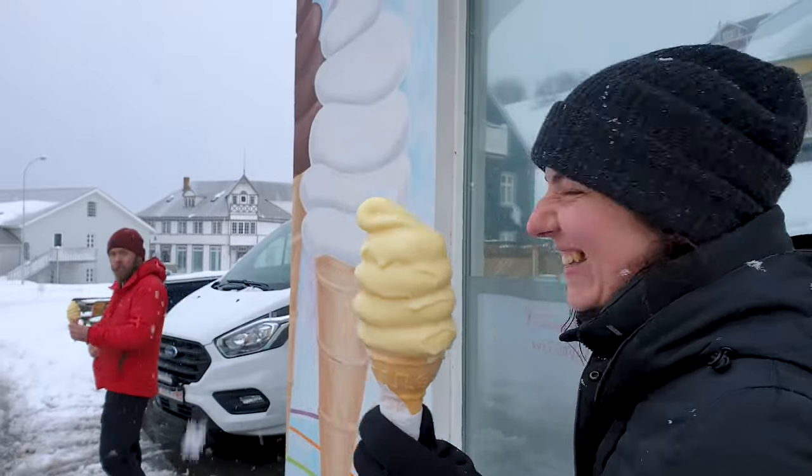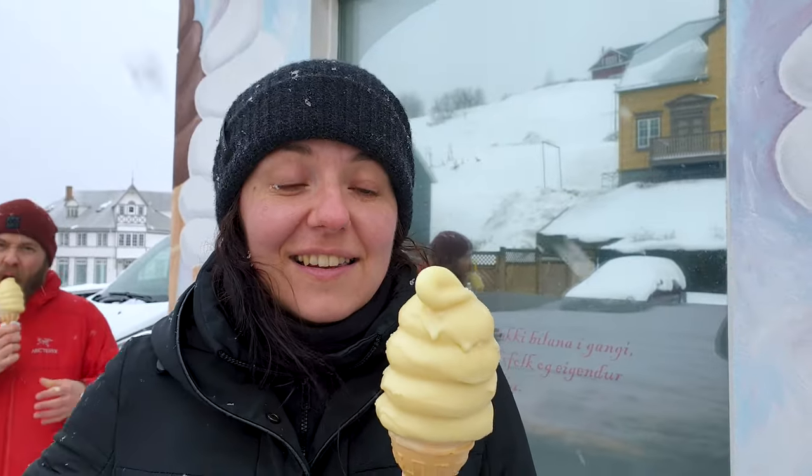Oh, just look at which one. What did you get? It's a milk ice cream vanilla with a white chocolate. Wow.